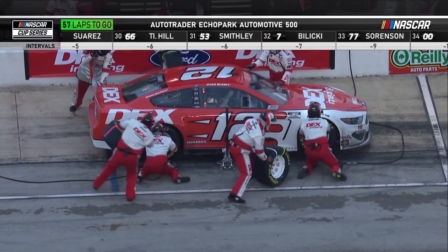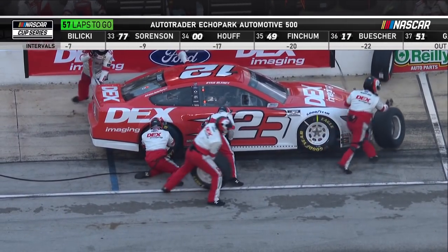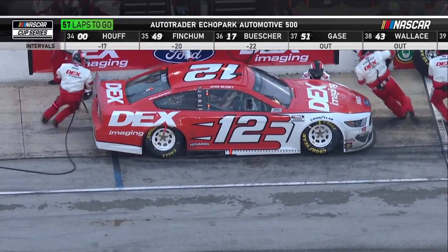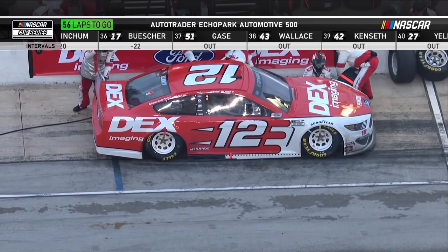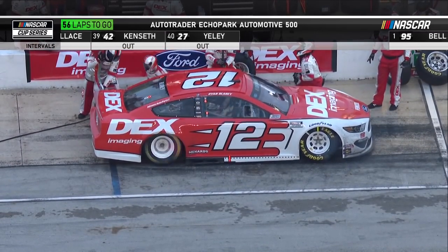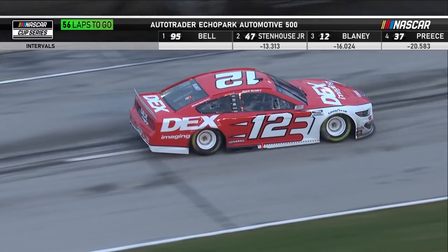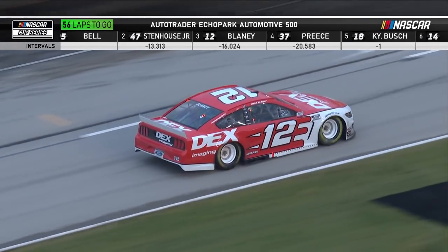No mistakes and saving fuel, Marty. Non-playoff driver Ryan Blaney having an outstanding run. They've been kind of flirting with the top 5 for much of that run. Blaney saying they struggled when they were on 2 tires. So Todd Gordon making the call here for fresh Goodyear tires. You see the fuel man shaking his head yes, meaning the fuel was full. Ryan Blaney heading back out on the racetrack.